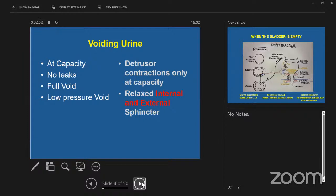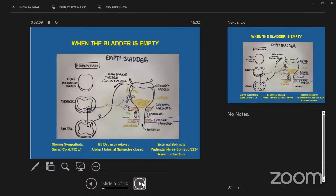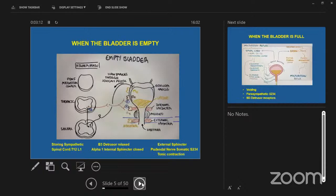The detrusor contractions are set up when the bladder reaches full capacity. And when the detrusor contracts, the internal and external sphincter should relax. This is very obvious because as the detrusor contracts, the outflow of the bladder must be relaxed to allow the urine to flow out smoothly. Now, this looks like a very complicated picture, but what we are trying to say is that there is a whole lot of neural control that the bladder has.